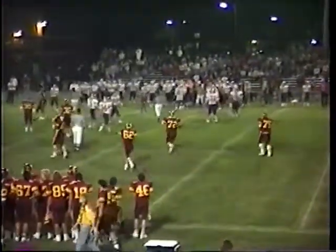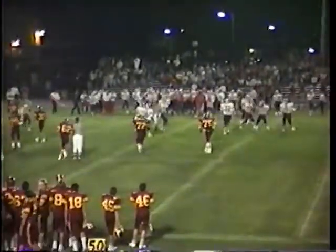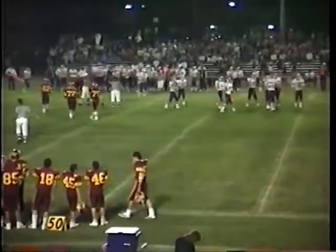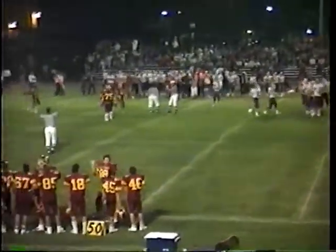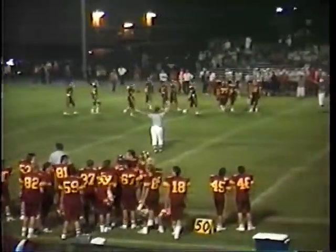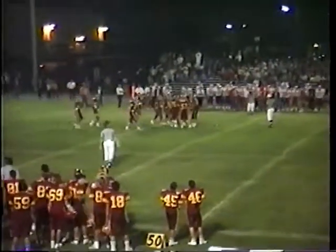Had the man open, John, just not quite enough on that ball. The ball might be a little damp out there, John. I don't know. It looked like, because Chad Phipps has got a strong arm. Had the man, just didn't have enough on the ball to get it there. It'll be 1st and 10 now for Elwood with 1:46 to go in this first half.